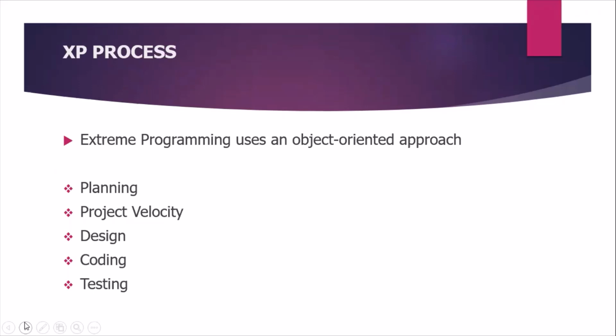So the entire XP process will first have the planning phase. In the planning phase, the required user stories will be collected. For project velocity, they will divide the requirements into different modules, and for each module they will design a time span. They will measure whether each requirement can be completed within the time span or not.